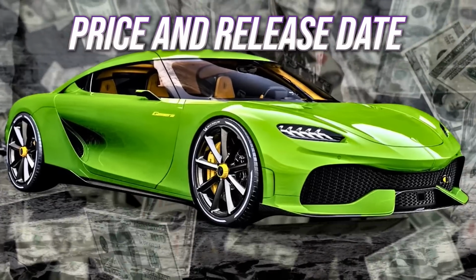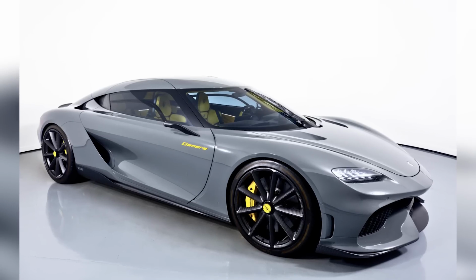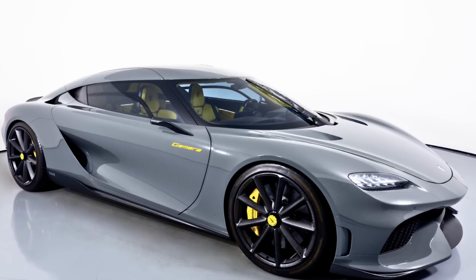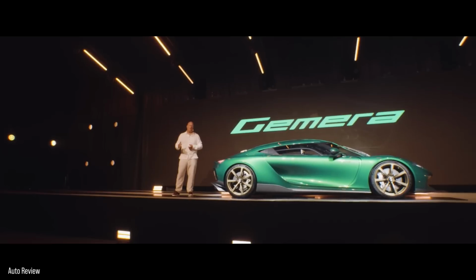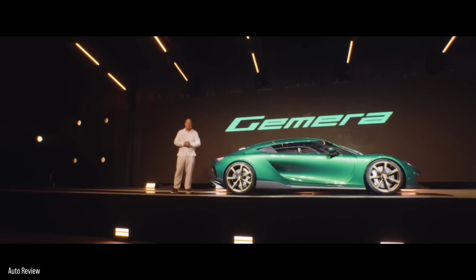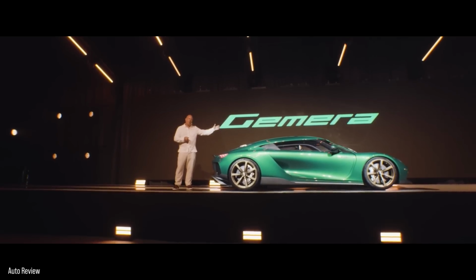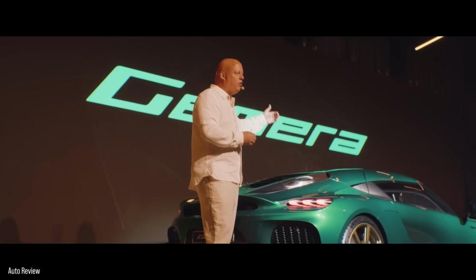Price and release date. Even though it was revealed that the Koenigsegg Gemera would be available in 2024, the exact date of its launch has been unknown for quite some time. Koenigsegg disclosed the customer specification model in July 2023, and the company indicated that production of the Gemera at its Ängelholm atelier will begin at the tail end of 2024.